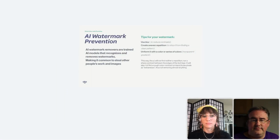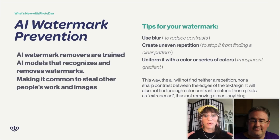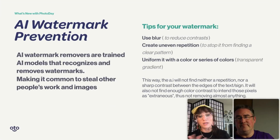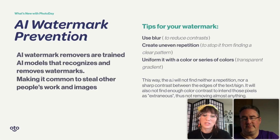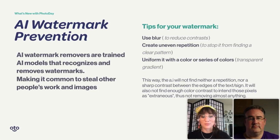That watermark has to load onto every single picture in your gallery. So we don't want customers stuck loading just because of that, when it just doesn't need to be that size. And of course, AI watermark prevention. AI watermarkers are trained to remove watermarks.